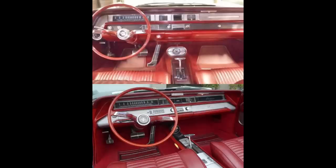Moving inside, looking at the dashboard, overall the same layout, just updated. The steering wheels look the same with a different center. The speedometer has been revised. Brushed aluminum was added on the 64 and just looks cleaner in my opinion, especially the center console region with the tachometer. Which one do you guys like more? Tell me in the comment section below.